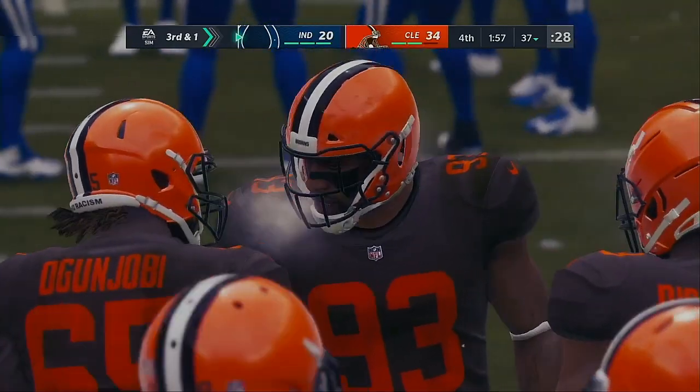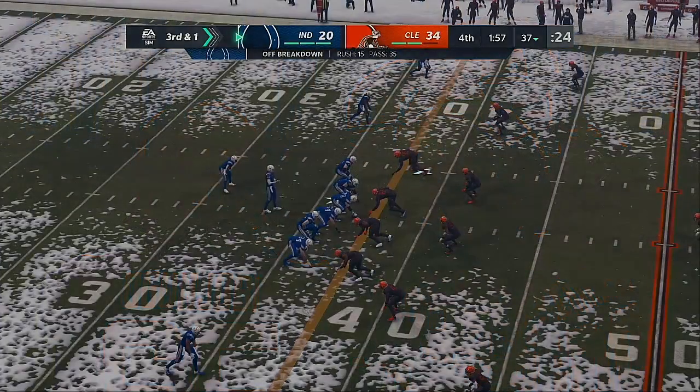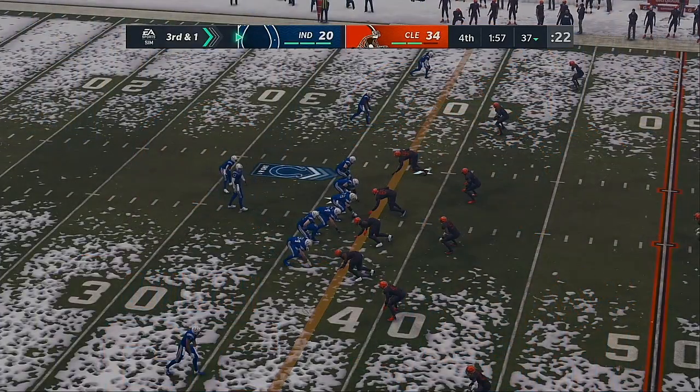He wishes it had been 7-on-7 in practice. Or maybe even routes versus air. Because that's a completion he makes, what, 9.9 times out of 10? Just missed that one.